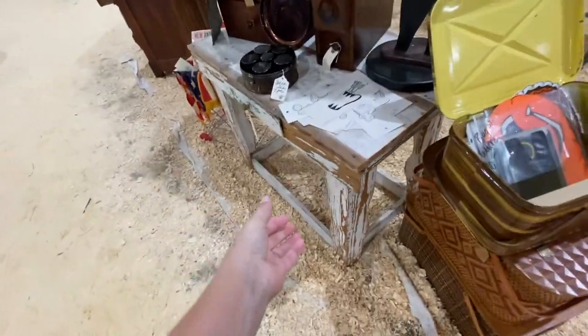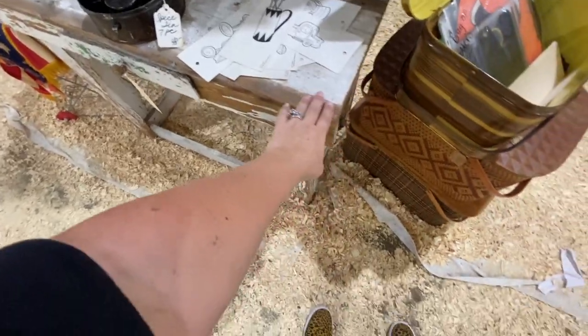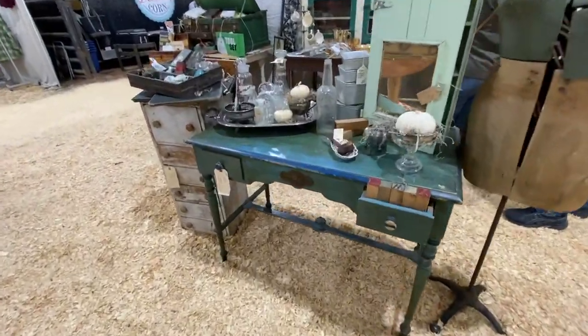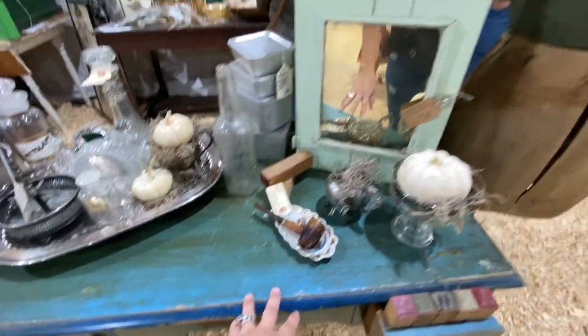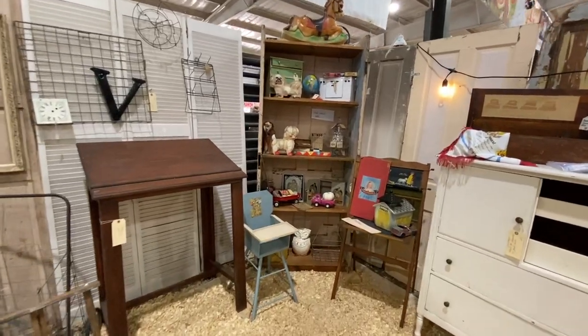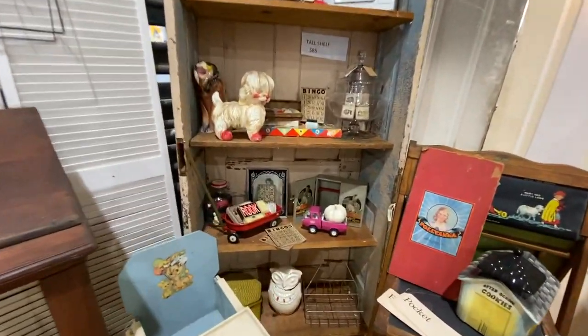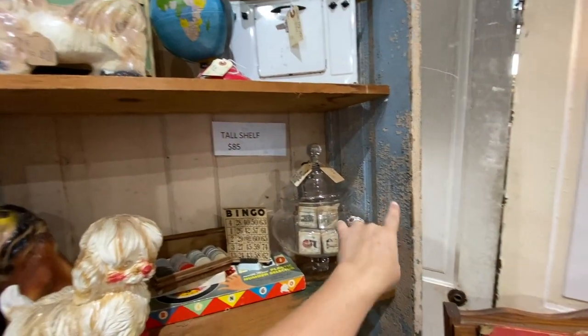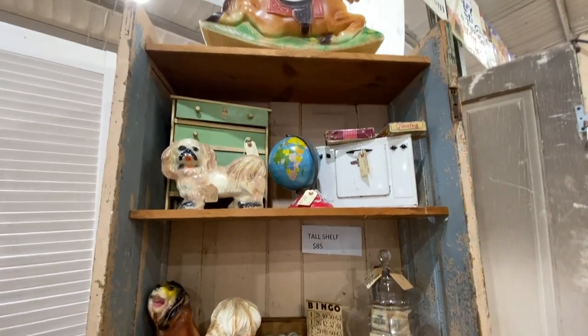Okay. See, like little old tables like this? That's what makes my heart happy. This old little bureau, or maybe even just a writing desk. So cute. Oh my, look at some of this vintage stuff. So this tall shelf is 85. It's a cut door. Three doors, probably.